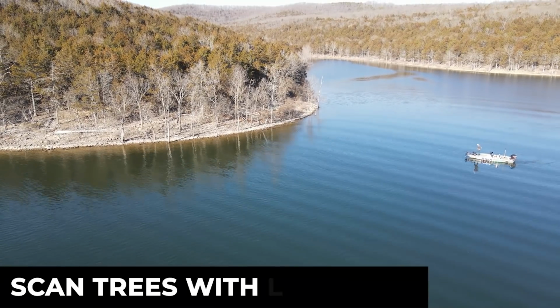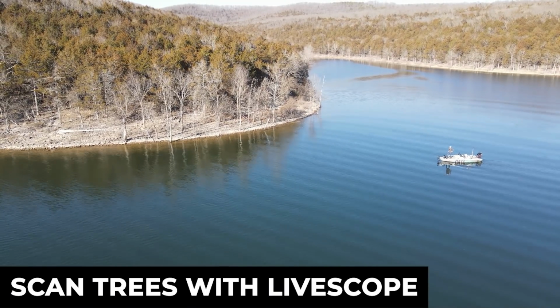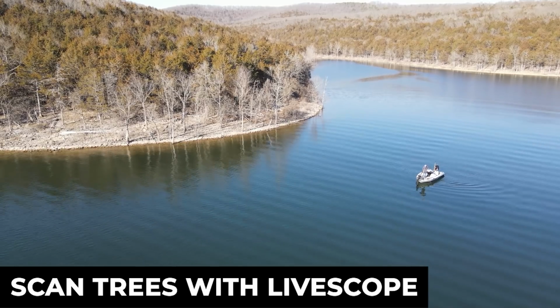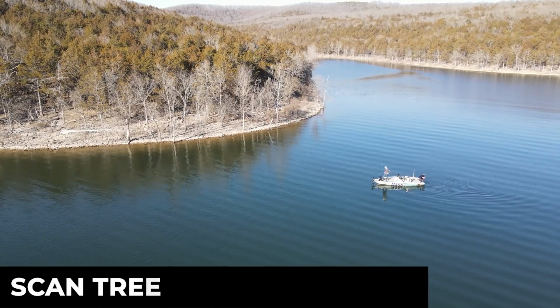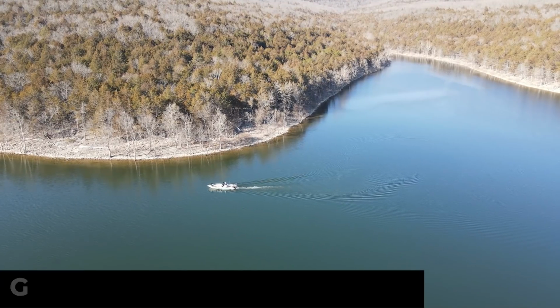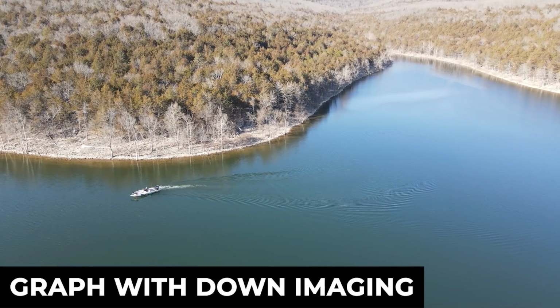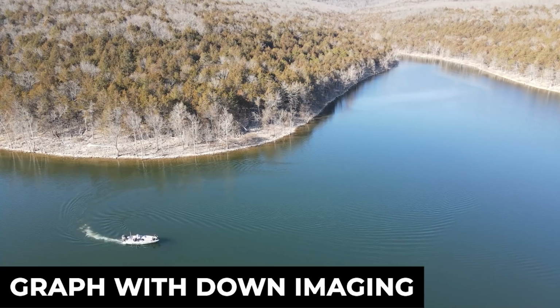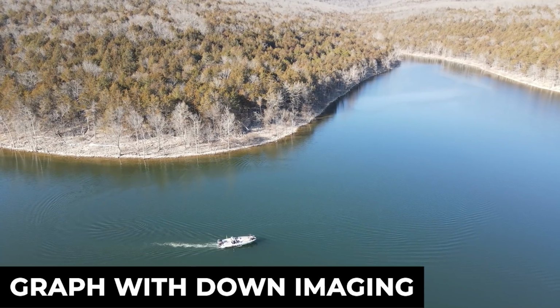The two ways you can do it is you can literally just drop your trolling motor, go around any points or ledges or drop-offs and scan them with your forward-facing sonar to see if there's fish in those trees. The second way is to graph them with your traditional 2D sonar and down imaging and side imaging. Both ways will allow you to identify fish, but there's definitely one way that's a lot more efficient.